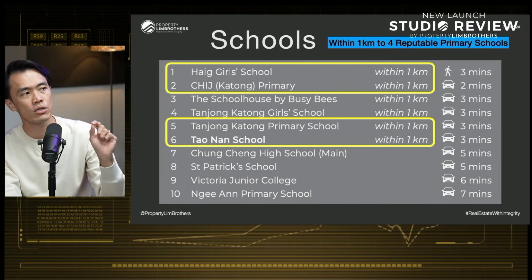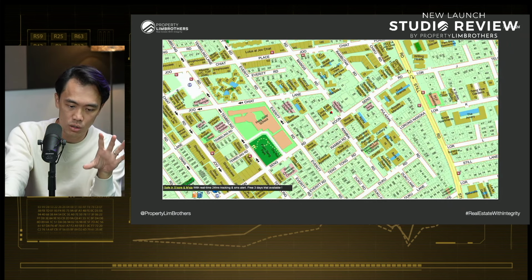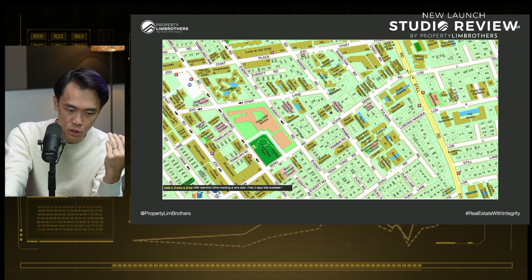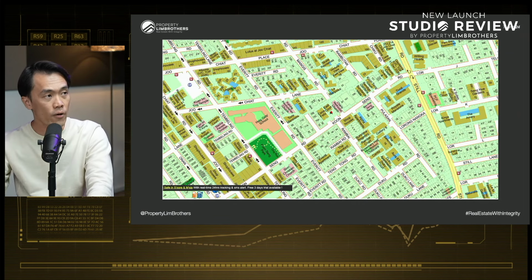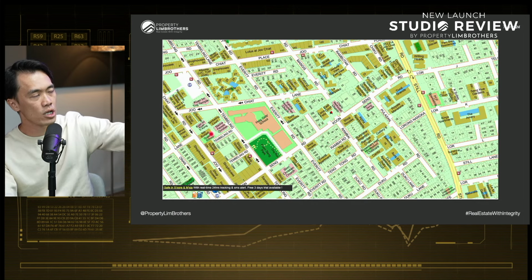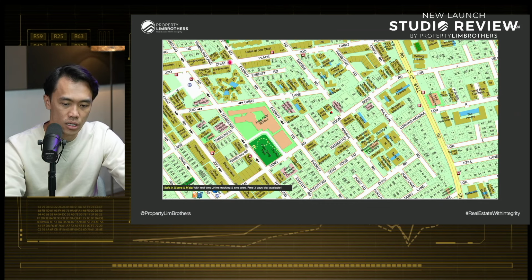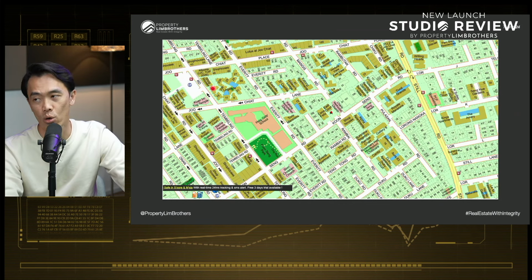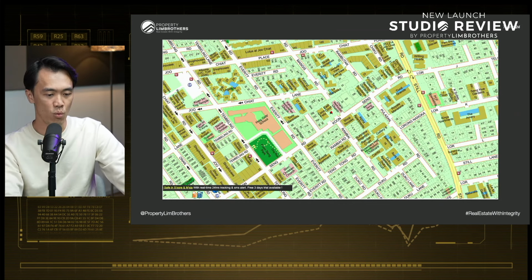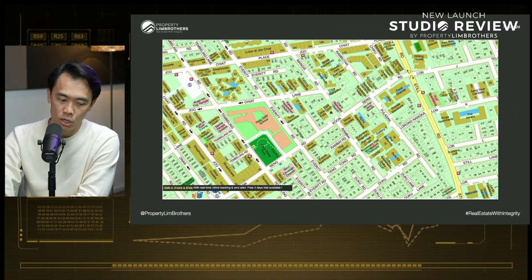Why this intersection or this particular area is very strategic is because you're at an intersection of 4 schools. Once you cross over towards Joo Chiat Lane, which is after Haig Girls School, a good example is Legenda. Once you are at that area, lo and behold, the number of schools within 1 km will drop down to 2, which is just Higgles and Tanjong Katong Primary School. You will not have CHIJ, you will not have Taonan School.